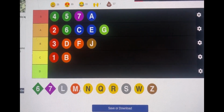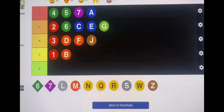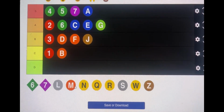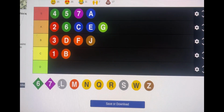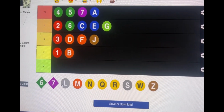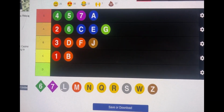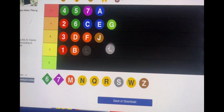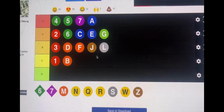The L line is definitely one of the shortest lines in the system. However, it connects many parts of Brooklyn, and I think therefore can be convenient if you are traveling within Brooklyn. It doesn't go through a lot of Manhattan, but the sheer amount of stations it has in Brooklyn I think is good. Okay, it's very convenient. I'm going to put it right next to the J train.